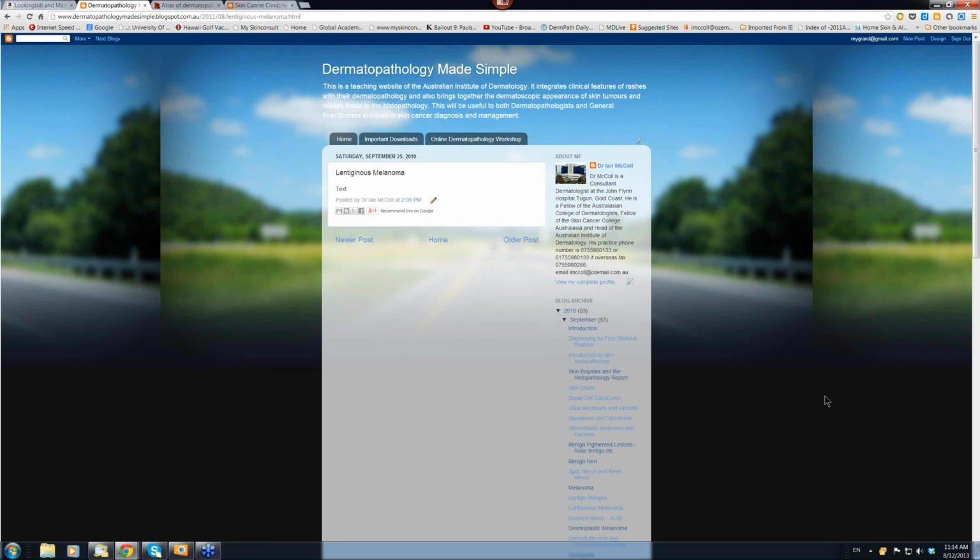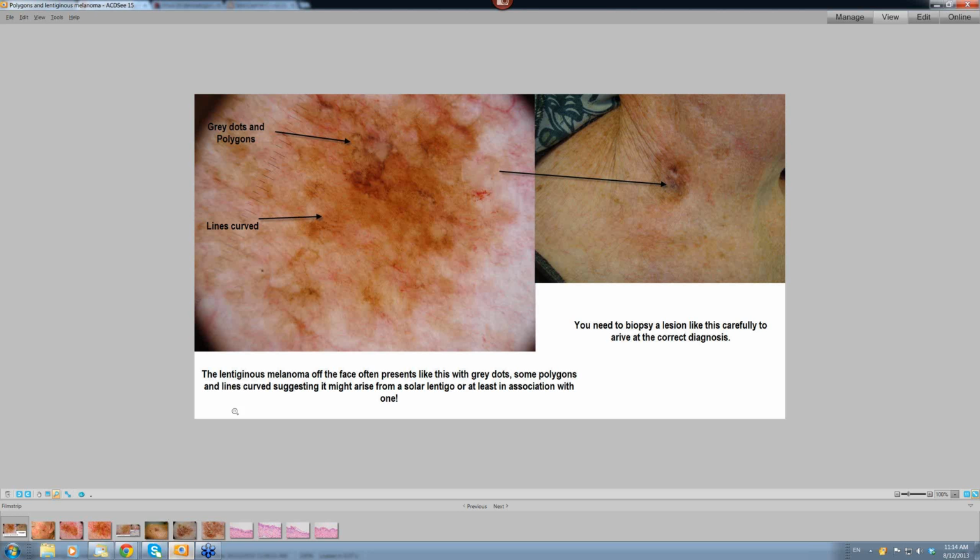I think it's probably best if I show you some examples and then we'll go into the pathology in a little bit more detail. Let's have a little look at this. Here's a pigmented area on a patient's neck. Now, it's a large area, and there's varying pigmentation within it, so it then becomes suspicious. If it had just been uniform pigmentation, we might have said it was a lentigo simplex or a solar lentigo.